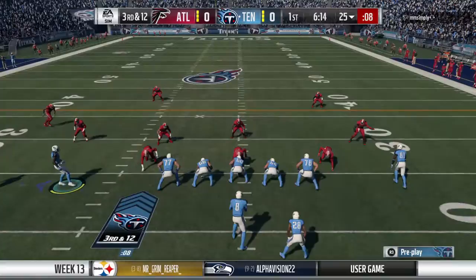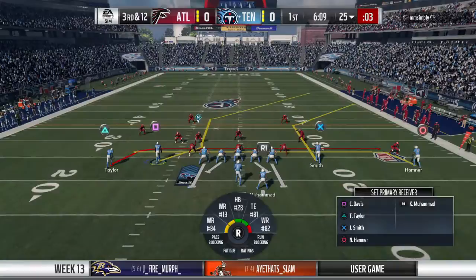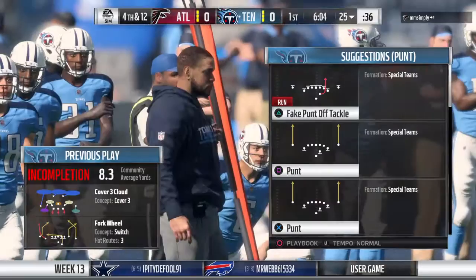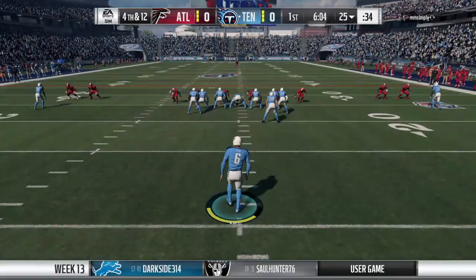Play clock winding down. On third down, Mariota. And he couldn't hang on to it through the contact. Incomplete. This defense is not going to make it easy for you. They're a physical group, and we just saw it there on that play. It came in, made the contact, just as he's trying to haul it in.